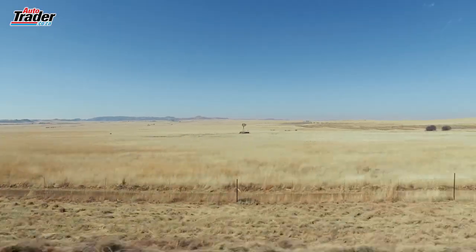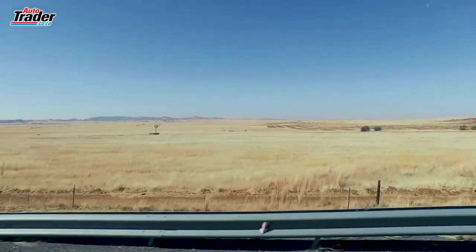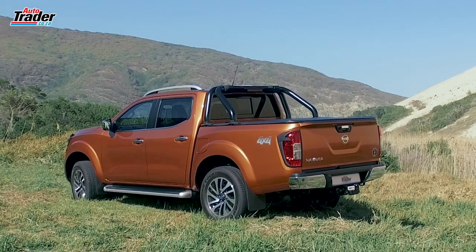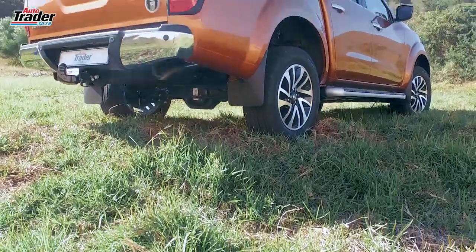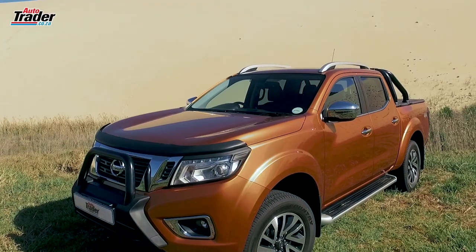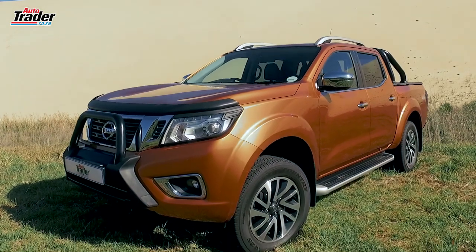Okay, so we're about 250 Ks into our little journey here, and the sun has risen, we've got a cup of coffee in us, and this is actually the first time that I'm driving the new Nissan Navara. You did it on launch though. That's right, yeah. What were your thoughts? I was suitably impressed. It maintains its beauty, a lot of style. And I think that's probably where we should start with this comparison.